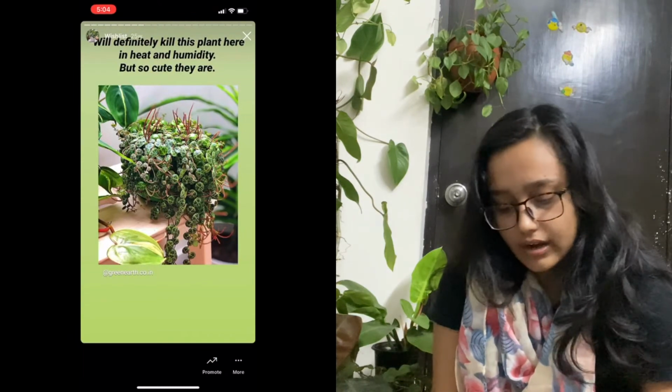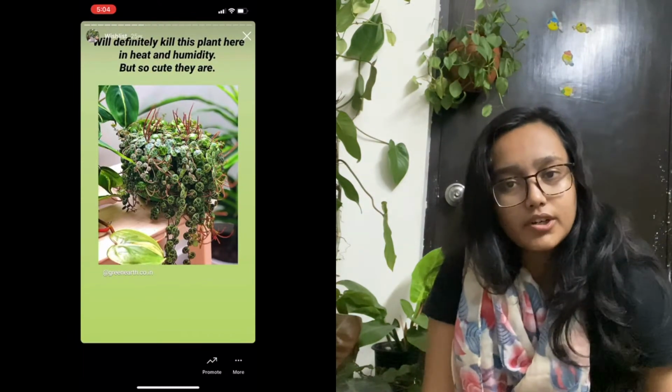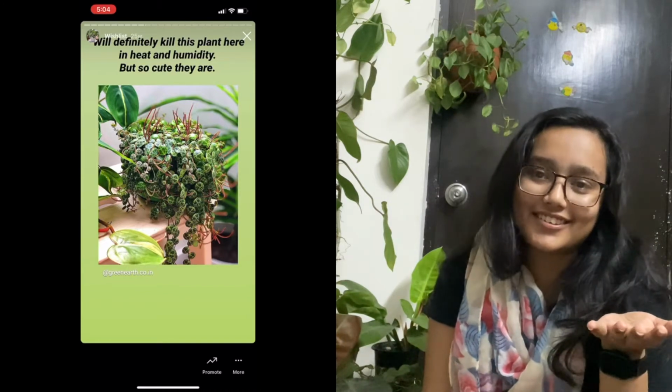Okay, so the next wishlist plant. I've not seen it anywhere. It's a succulent variety. A string of turtles, and it's called Peperomia prostrata, and it looks like turtles. It looks like a string of turtles. I mean, that has to be a fascinating thing, right?